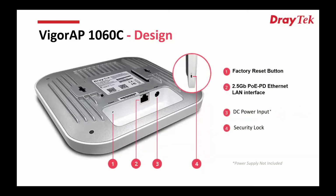Looking at the back of the access point, there is one 2.5 gigabit Ethernet port that can power the access point with regular power over Ethernet, ideal for use with any standard PoE switch or injector. Great for deployment in locations where power is not readily available. There is also a power supply socket if one needs to get an optional power supply for powering the AP in fully wireless environment.